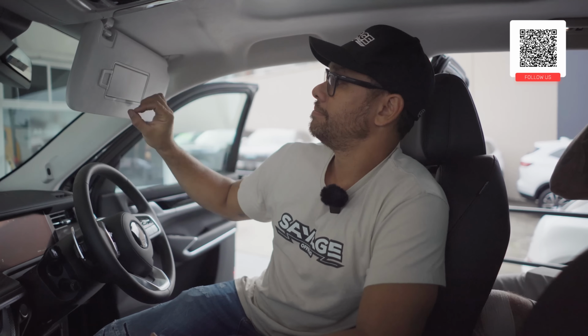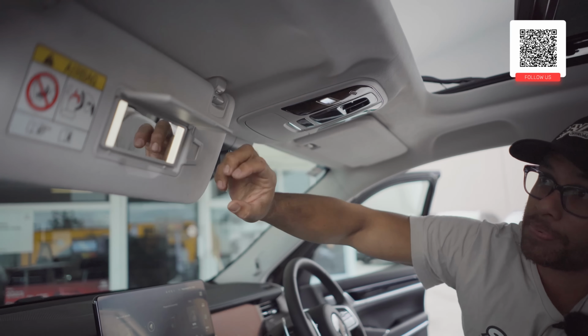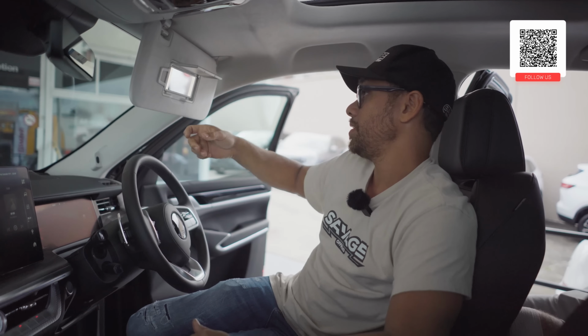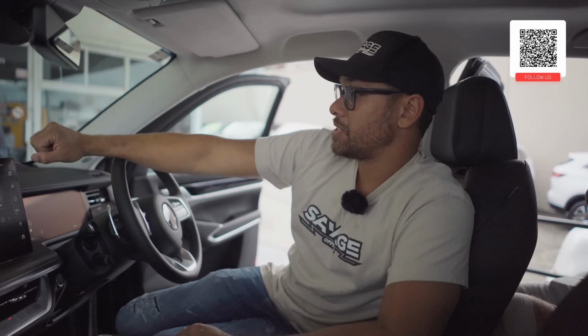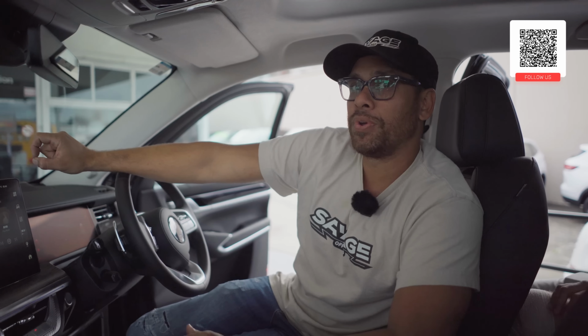LED lighting, nice mirrors for makeup. If your wife is on the passenger side, maybe you want to look at yourself, feel free. Nice vanity mirrors in here. Such a nice vehicle. Anyway, so these are coming to market. Check it out, GWM Cannon Alpha. It's an awesome ute. We're gonna get one of these and we're gonna be putting it through its paces.